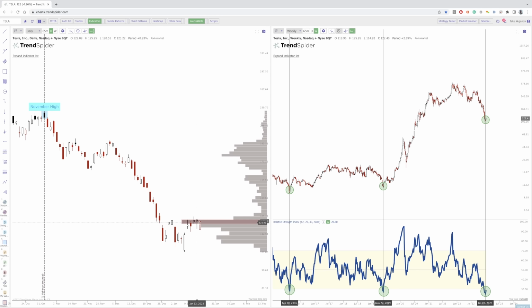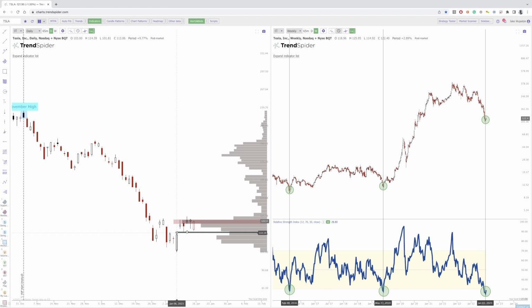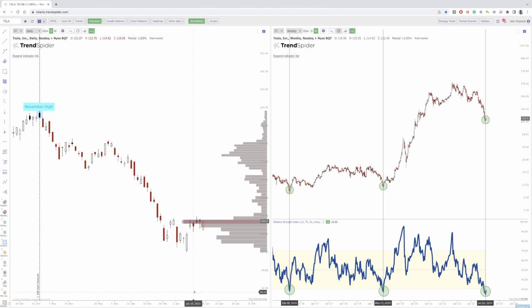The bear case, if you can't get above this point of control, who knows? Maybe we go and potentially fill this gap below. We have a very, very small gap below that fills right around 114 or so. So that would definitely be your downside area to watch if we do get a reversal here at this point of control.